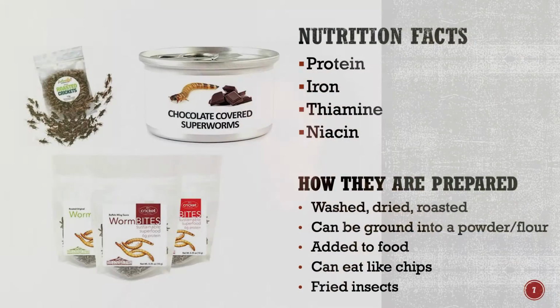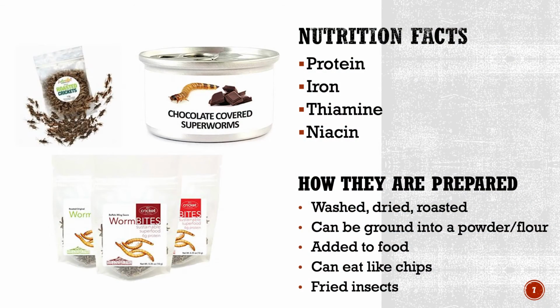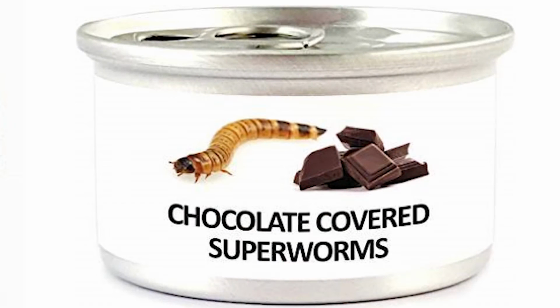Nutritionally, they're very high in protein. In fact, the protein content per weight is very similar to what you would find in animal proteins. They're also high in iron, and they have quite a few B vitamins, thiamine and niacin namely. So they're very nutritious, they're low in calories, they're low in fat, and you can prepare them so many different ways. Some of the examples are listed there up on your slide: washed, dried, roasted, ground into a flour, added to food. One of the ones that made me giggle were those chocolate-covered super worms.